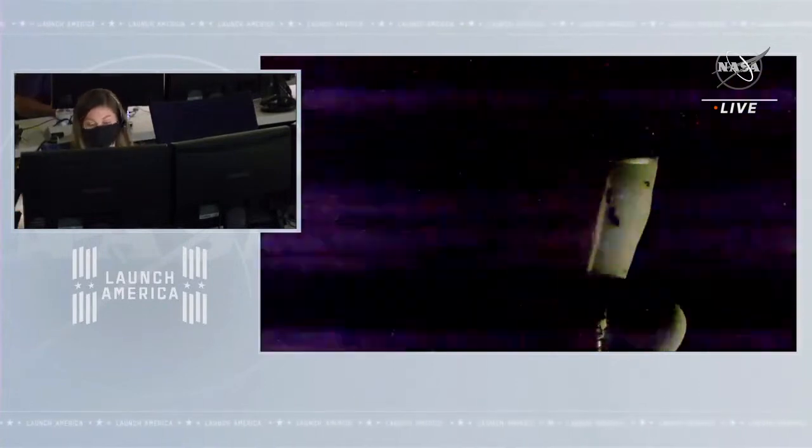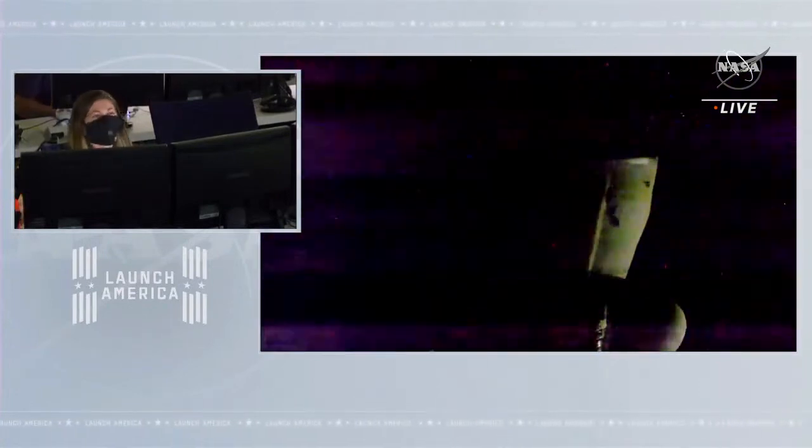Mike Hopkins and Victor Glover suited up and strapped in. We saw some of Soichi Noguchi and Shannon Walker's suit up in real time earlier this afternoon. But now all 4 astronauts are in their seats and standing by for undocking. We've got a final go, no-go coming up in a few minutes where the joint SpaceX and NASA teams make their final call for Dragon to depart the station.